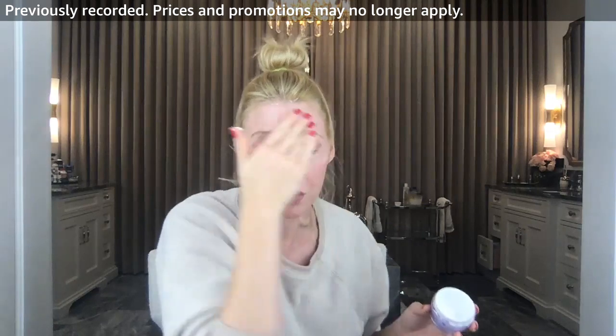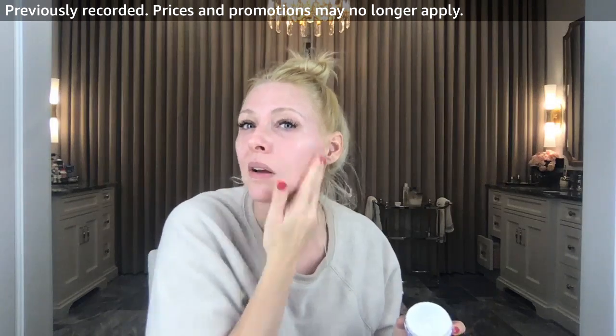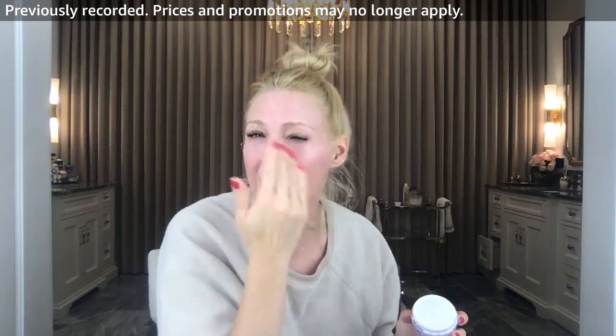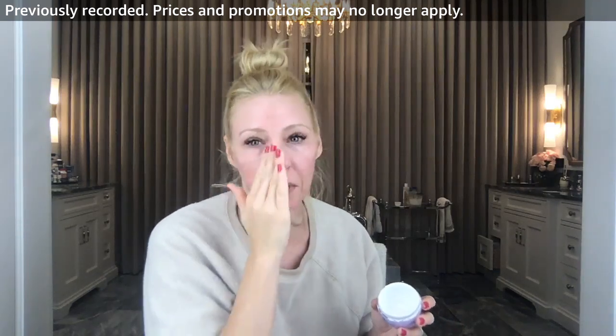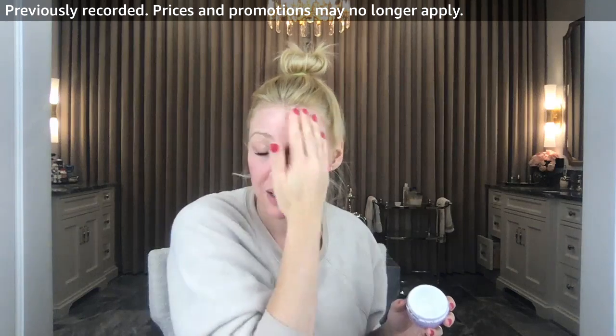If you're just getting used to retinol, I totally recommend you use a moisturizer while you're getting used to it. See how your skin feels, but if you're going to start off with retinol, I would use it maybe one time a week at first, and then go to 2 times a week, and then 3 times, and see how your skin does. I don't think you'll have a problem with this version, more the prescription retinol.